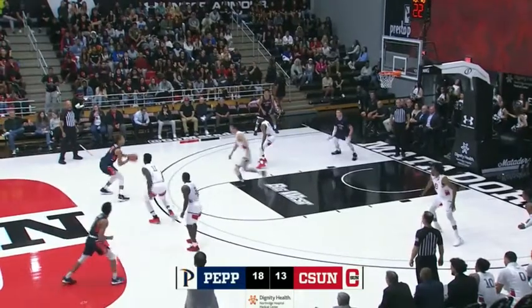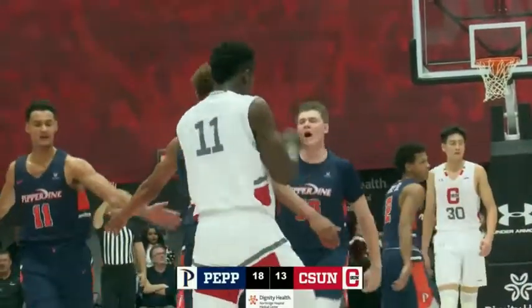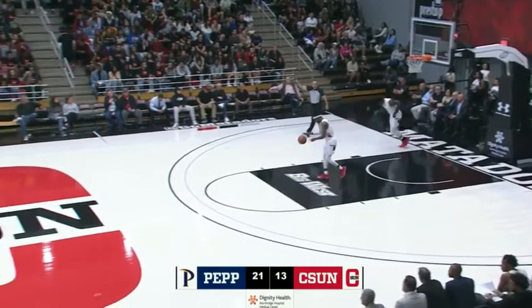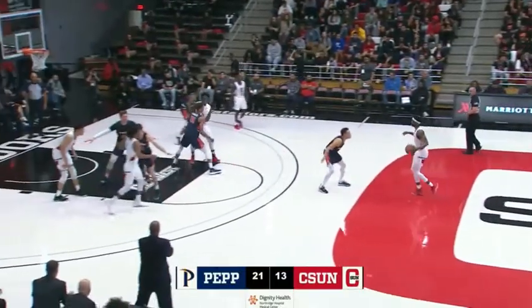Polk sweeping up on the dribble. Left of center, Kessler Edwards, let's go from three. He's on fire. How many times does he have to be open before the Matadors realize that that's his favorite look and he's hot? He's going to continue to drain it. Halfway through this first stanza, Pepperdine by 9. Matadors again having trouble scoring the basketball.